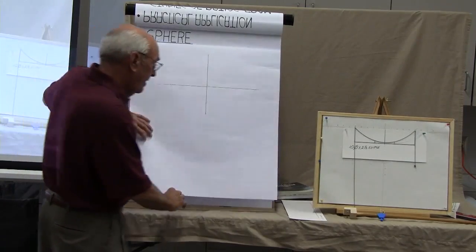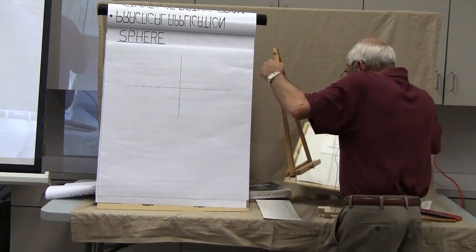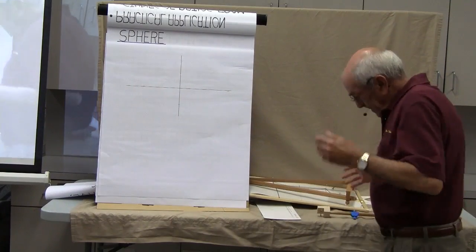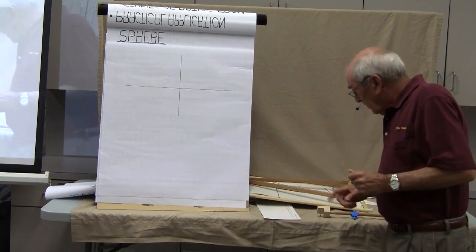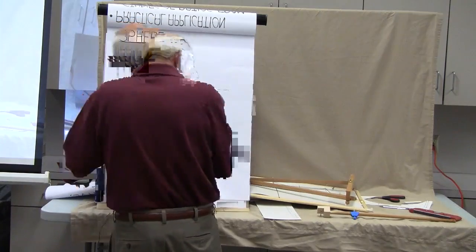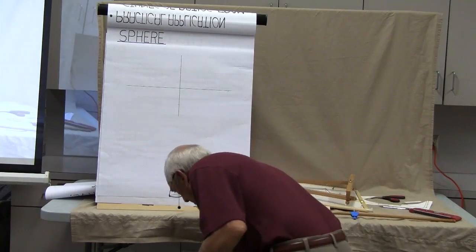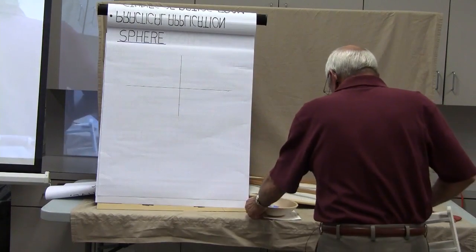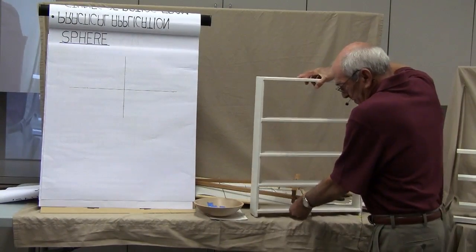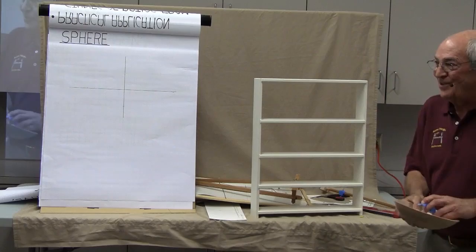Okay. I think that's covered that. So now, what's the next item here? Oh, designing the foot. I feel like a confused magician here pulling all this stuff out.